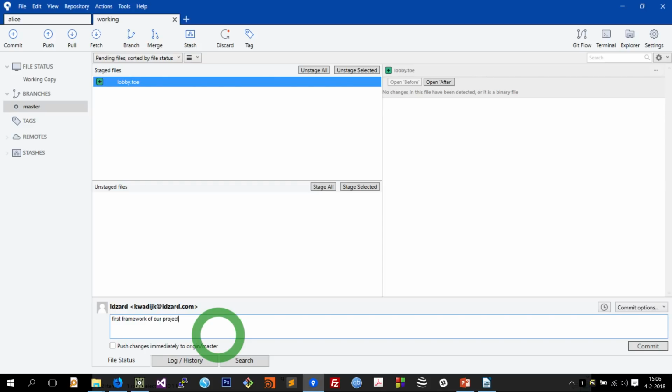And with every commit you need to write something. You cannot commit without writing. I'll advise you to write something useful, and I'll advise you to do a commit for every small part. So you have lots of commits, which also means that it's very easy to go back one step or to fix one step.